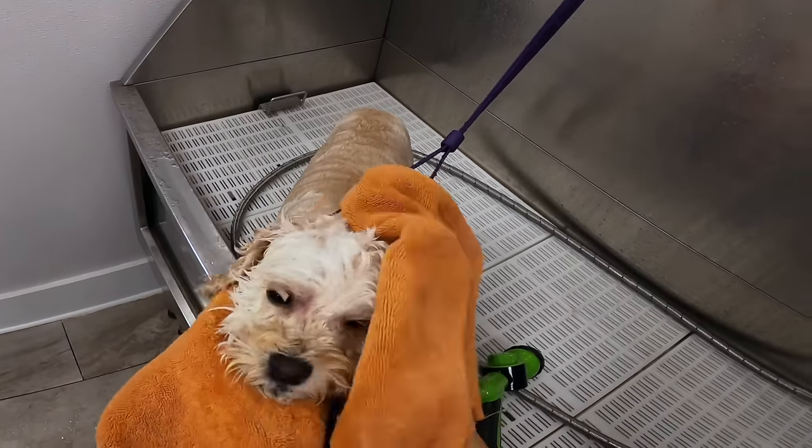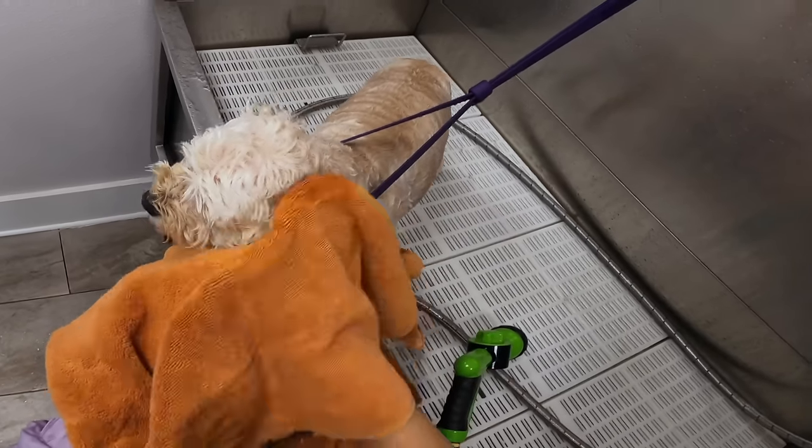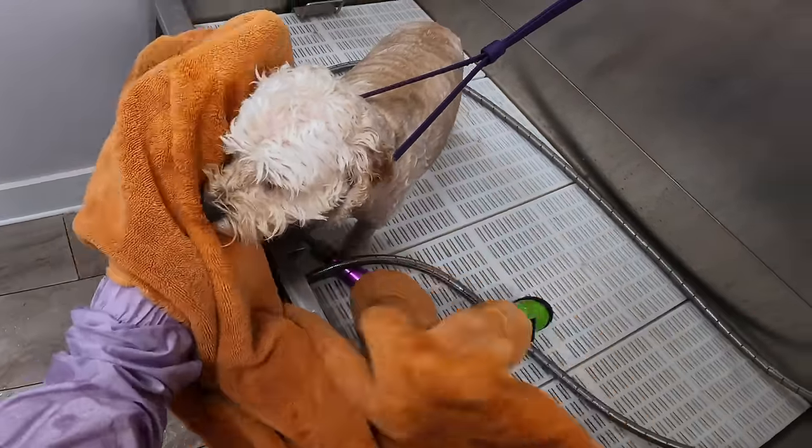While he's in the crate dryer, I will clean up his grooming area, get rid of all the hair, and then I'll have a clean space to work when he's dry.